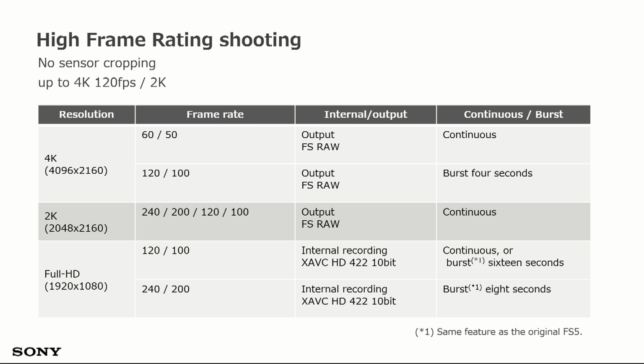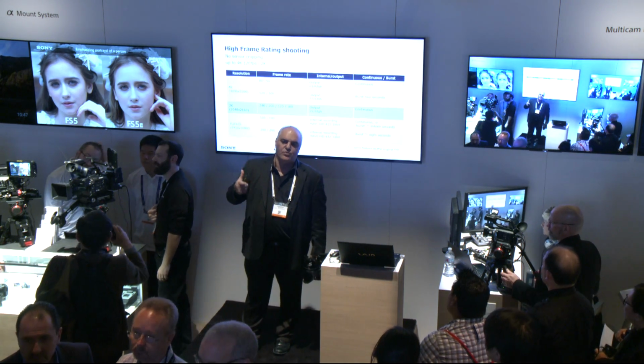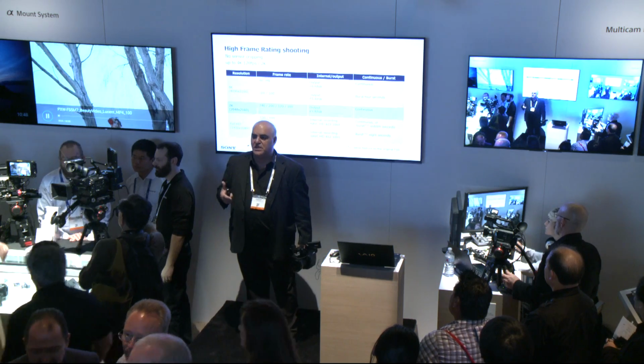Another thing that we're going to include in the FS5 Mark II, you're able, in the HD XAVC-L codec, to do continuous 120 frame. So you'll see at this price point, this camera really becomes the best high-speed camera at the entry level in this price point in the market. Now, you're able to do 120 in 4K in burst. You could do 240 frame continuous, both in raw quality. You could do 120 frame continuous internally, and you could do 240, 480, and 960 internally as an XAVC codec.